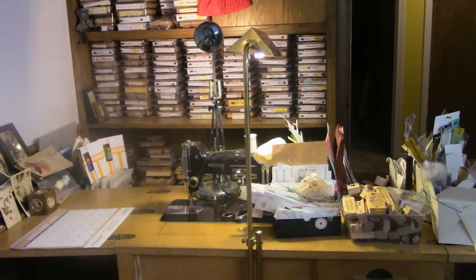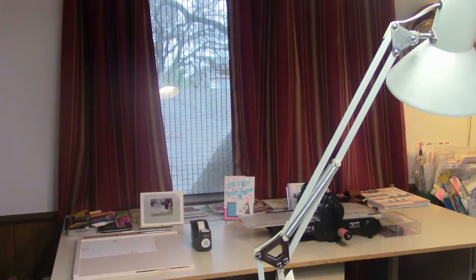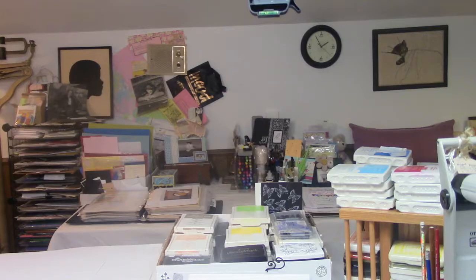But anyway, here are just some snapshots, photos, just a little flashback here. If I can do it, you can do it. I mean, I feel blessed to have what I have. That's my view standing behind my desk working.